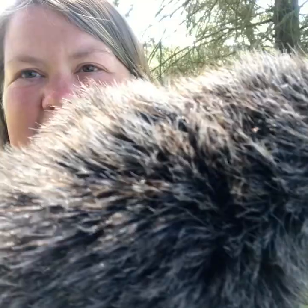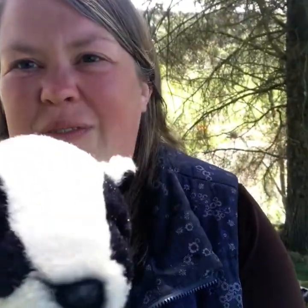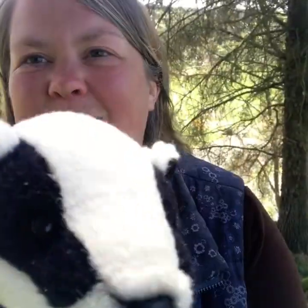Quite often nearby where they've been, you'll find scratch marks or claw marks on wood. The hair on the badger can often be found nearby where they've been. It's around 10 centimetres long. They're wavy and it's not very easy to roll between your fingers.